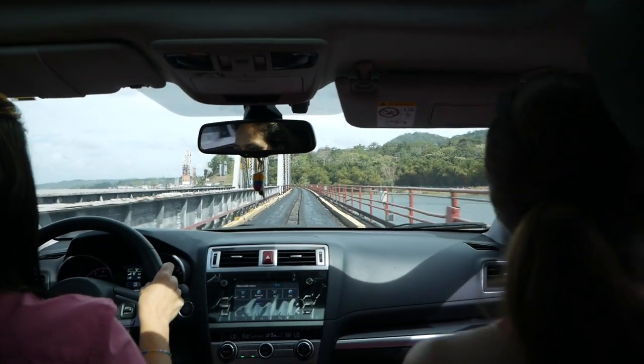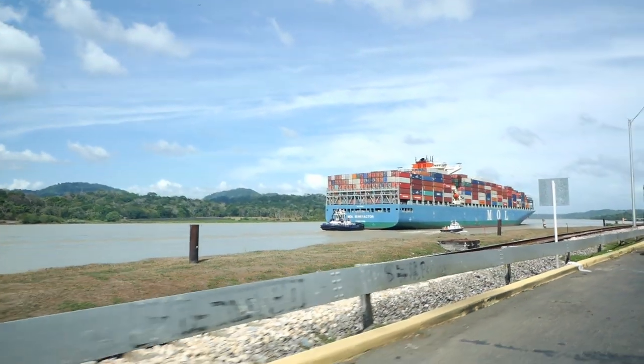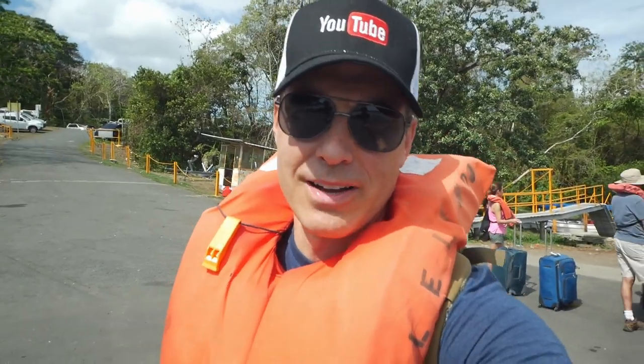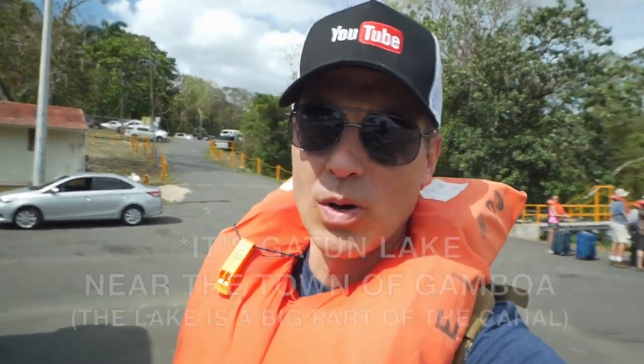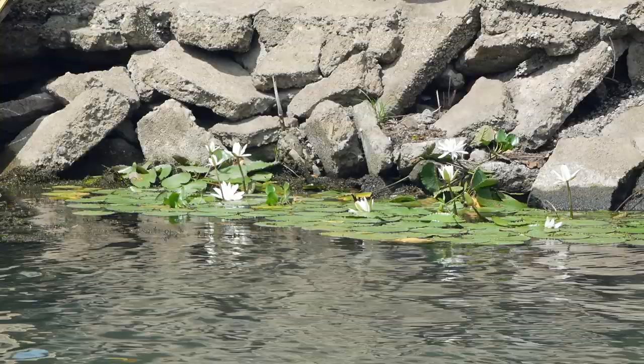We're heading to Gamboa for the jungle tour. We have arrived at Jungle Land Panama Tours, where we're gonna take a tour of this Gamboa Lake, which is right outside the Panama Canal, and then we're gonna stay the night at a resort. Well, it's not a resort, it's a floating hotel of sorts.